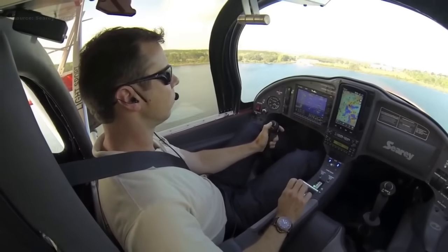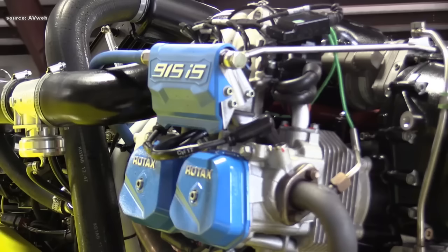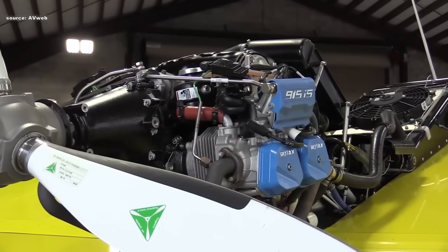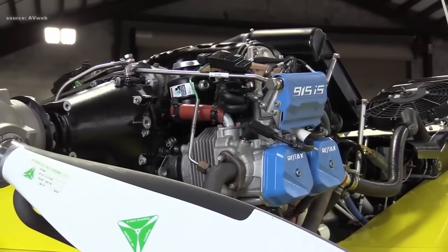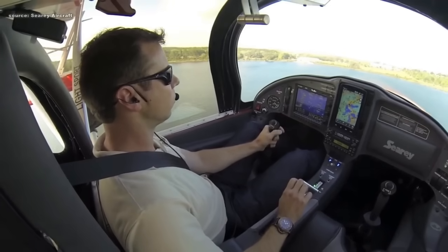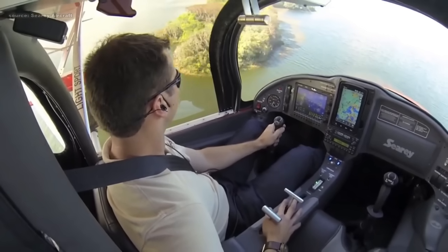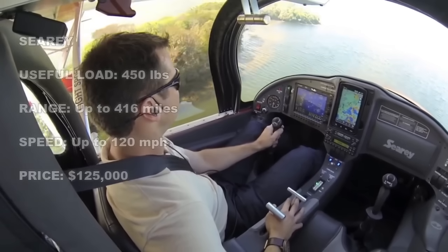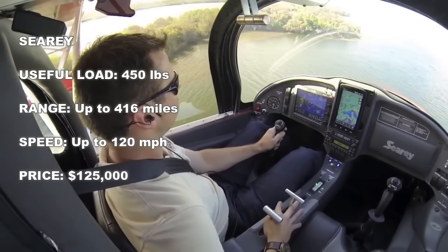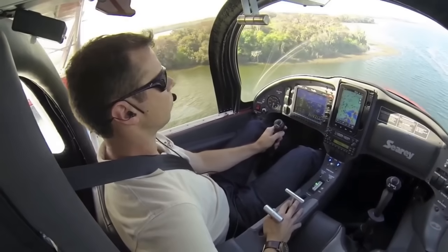Perhaps you want more performance? Well, you can get it with the new Rotax 915 in the SEAREY. This is also one of the few companies that's actually tested the new Rotax engine. Now the best part about a SEAREY is the price. You can easily get into one of these airplanes for only $125,000. And if you search good enough in the used market, you can get into one of these planes for less than $80,000. Now that's what I call real bang for the money in a modern aircraft.